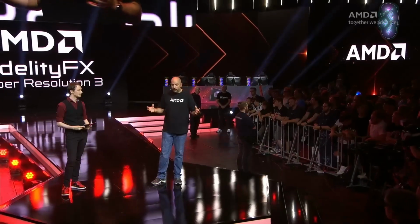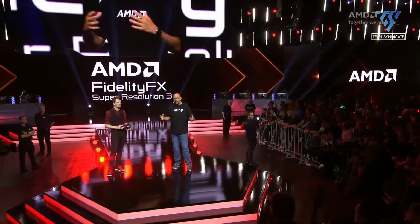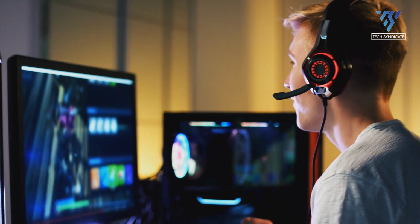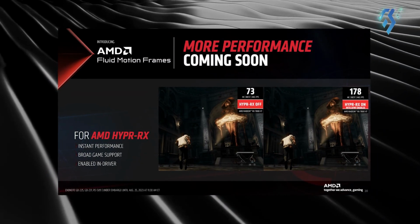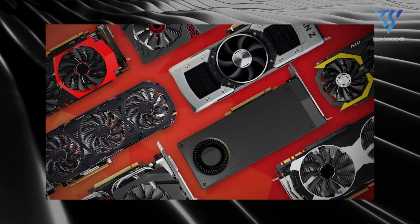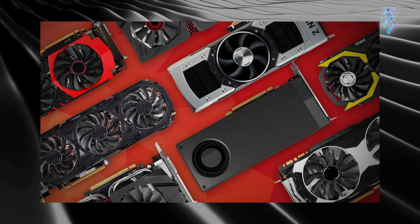AMD has announced FSR 3 alongside a bunch of other technologies like HYPR-RX and noise suppression to fuel the Radeon gaming experience. Gamers can now enjoy sky-high 4K 120 FPS experiences on a budget $450 graphics card. This is thanks to the Fluid Motion Frames frame generation technology bundled with FidelityFX Super Resolution. The best part about AMD's frame gen tech is that it's supported on last-gen GPUs and NVIDIA cards as well.